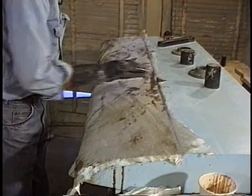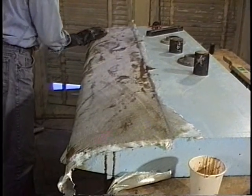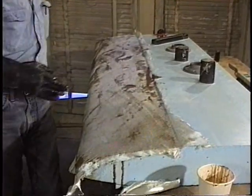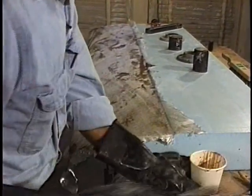You notice that already in those areas where we had a little extra epoxy on it, it's starting to soak through. Great. Saves me from having to wet it out.